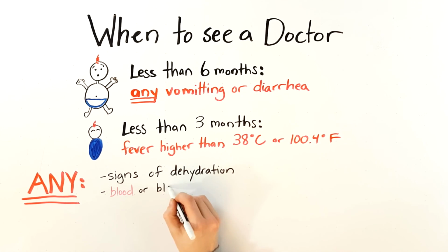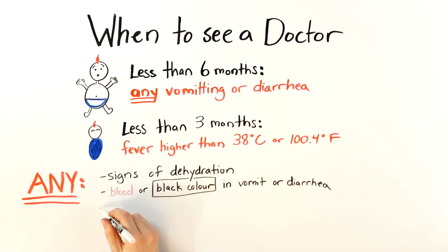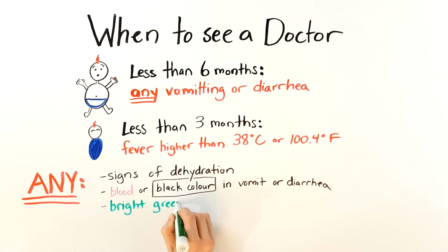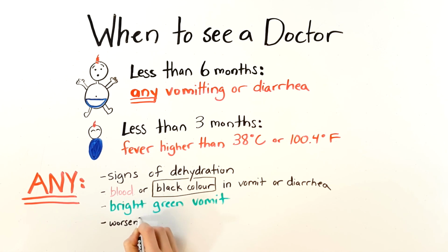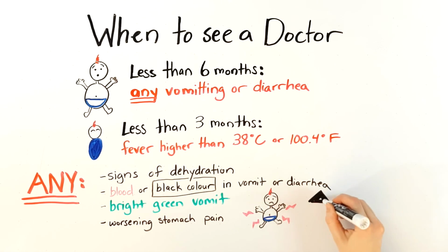If there is any blood or black color in your child's diarrhea or vomit, they should be seen by a doctor right away. If there is bright, fluorescent green vomit without your child eating green food, they should also be seen. If your child has progressively worsening stomach pain that doesn't seem to get better, or the pain is made worse by jumping up and down, they should be seen by a doctor as well.